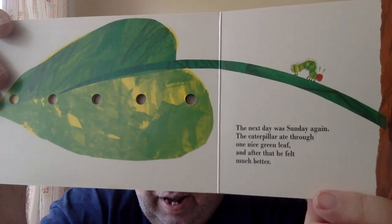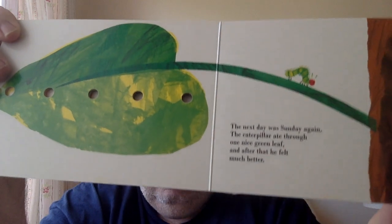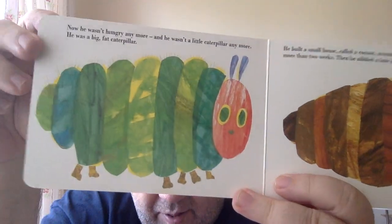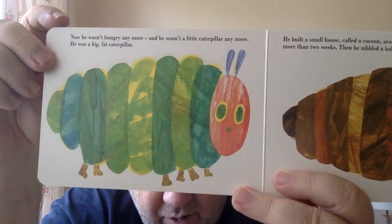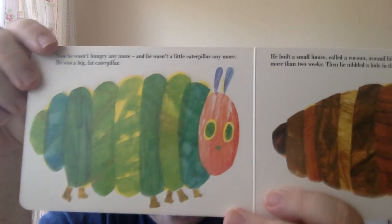Next day was Sunday again. The caterpillar ate through 1 nice green leaf. And after that, he felt much better. Well, you would, wouldn't you, being a caterpillar? But he wasn't a hungry one anymore. He was a little fat one. Full up. He's full up to the brim.